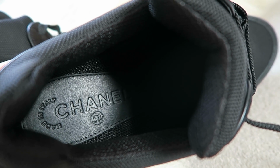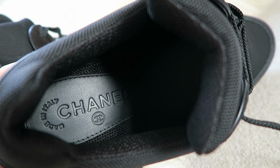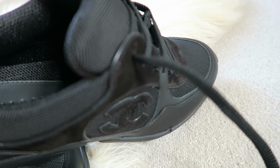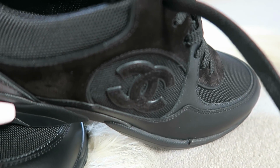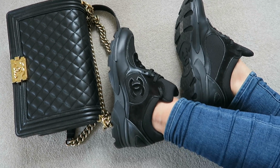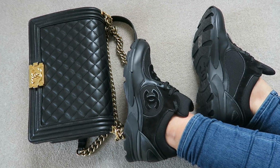I think it's pretty good, but I did just want to mention that they are pretty hot when you're wearing them. The inside is also lined with leather, which I'm just going to show you now. I would pretty much wear these. I might do a styling video, let me know if you want one, and I can include my other Chanel shoes as well and show you the kind of things that I wear with them. Pretty much I like to wear these with jeans, with a bit of the ankle showing. I think that looks quite cool.